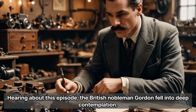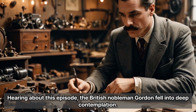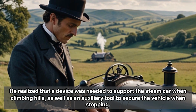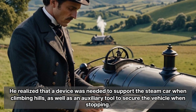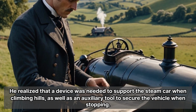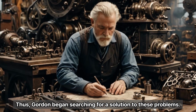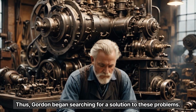Hearing about this episode, the British nobleman Gordon fell into deep contemplation. He realized that a device was needed to support the steam car when climbing hills, as well as an auxiliary tool to secure the vehicle when stopping. Thus, Gordon began searching for a solution to these problems.